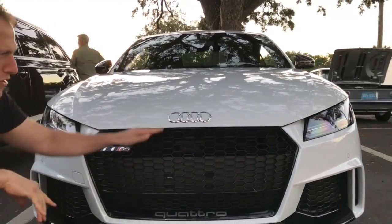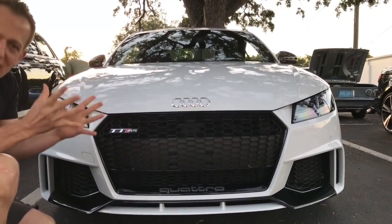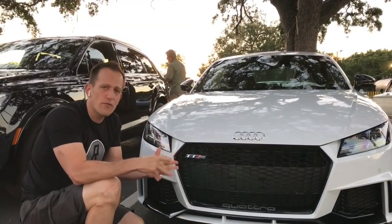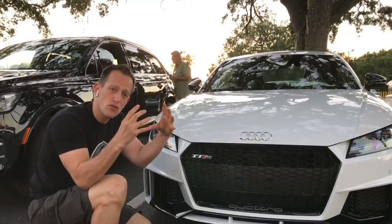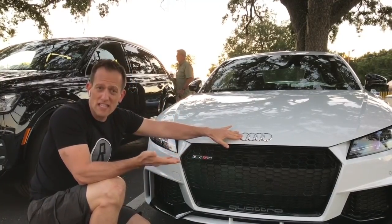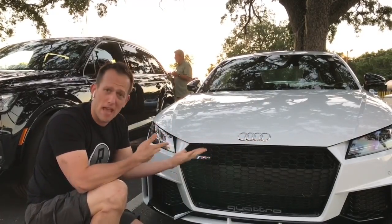I don't know if you're familiar, why does Audi have four rings? Before Audi was a thing, there were actually four German car companies, and because of the world wars and all that good stuff, they eventually had to unite to stay afloat. And that's what the four rings stand for: those four different German car companies that united to form Audi.